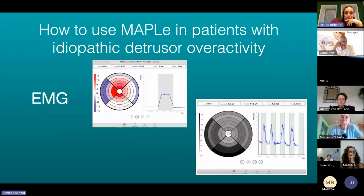But what do we actually do with it? We can do EMG, so just measurements. So it's an extra to the examination. There are two different kinds of grids. You can take the comparison grid. So it's the blue and red one. When it's white, you're exactly on the same point as the control group. When it's blue, there's less muscle activity. When there's more activity, you'll get red, or the grid will get red.